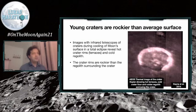This is what Paul and colleagues did with the infrared telescope. They saw these beautiful images of the craters, where we see the rim of the crater still hot during the eclipse, whereas the bottom of the crater is much cooler, and the surroundings of the craters, where regolith is filling the surface, are very, very cold. This shows what I described before: the craters are the place where new fresh blocks come out, and then they are ground down to form new fresh regolith. This process takes millions to billions of years. It's not something very quick.